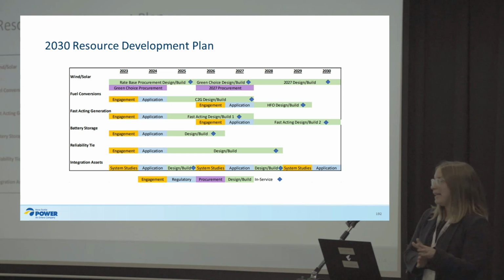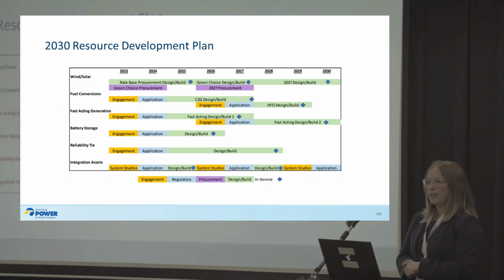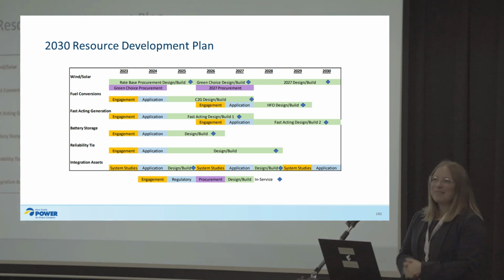Thanks for raising that. When we talk about integration assets, one of the components is installing synchronous condensers on the system to help replace that inertia and support system strength. We do see some benefits on the frequency side from the reliability tie and even some of the newer technology for the wind generators, but that's going to be a key one. It's going to be an outcome of our studies to understand how strategically we install those integration assets to make sure that we have sufficient system strength when we phase out coal. Absolutely. Good. Thanks.